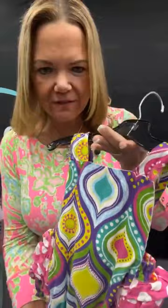Oh, this is cute. Look at this. Look at the back here. A sage and lily. Little, what is this called? It came to me. Bubble romper.